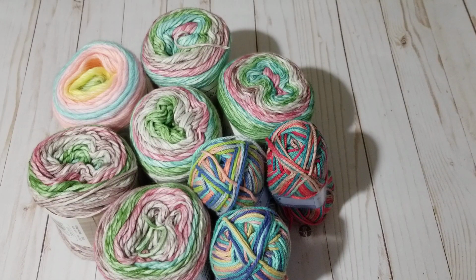I'm just going to show you how to start the beginning with this gorgeous yarn. And then I will do the live stream tomorrow. Well, take care, everybody. Happy knitting, happy crocheting.